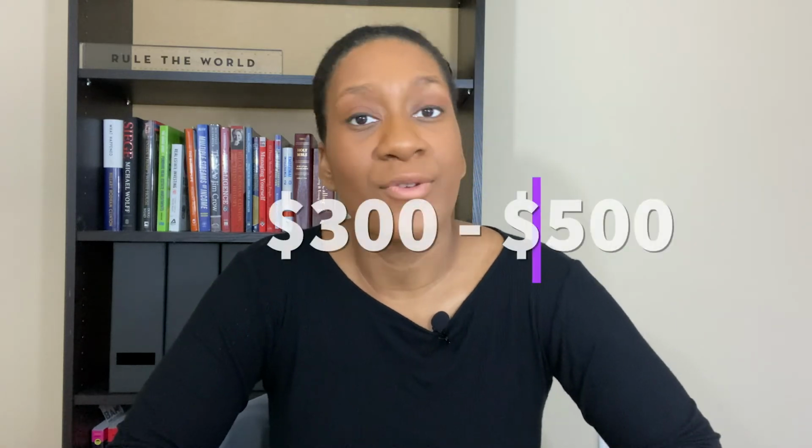The amounts for secured credit cards are usually between $300 and $500. This is your own money that you're giving to them. Basically, the $300 to $500 that you're giving the credit card company is like a loan, right? That's what they're going to use as collateral if you don't pay your loan back, which is your credit card bill. But make sure whichever secured card you try to get does not have an annual fee.